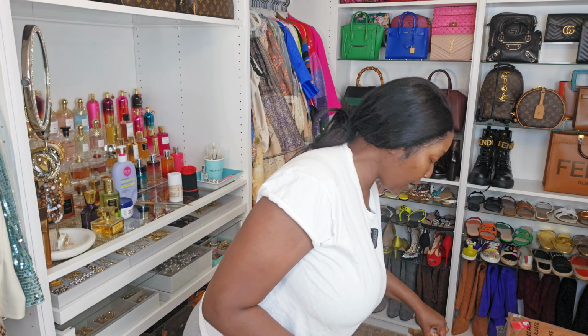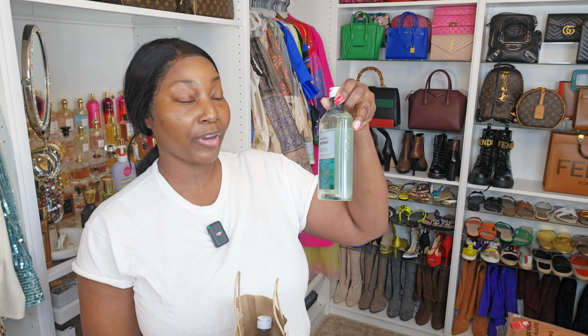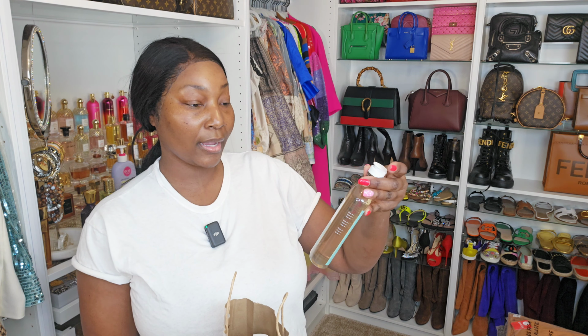The three that I got also for free were body washes: I got the Rainfall Retreat, the Himalayan Oasis, they all smell very spa-like, and the Eucalyptus Lavender. So that's that. And I placed an order at Spanx.